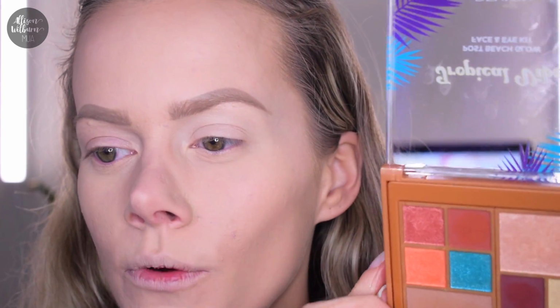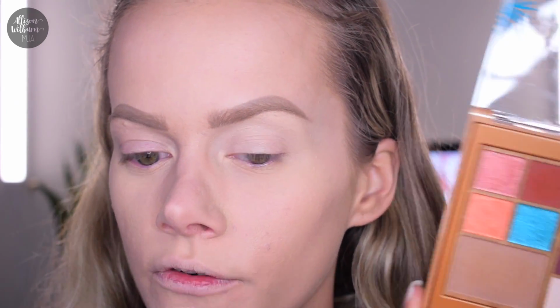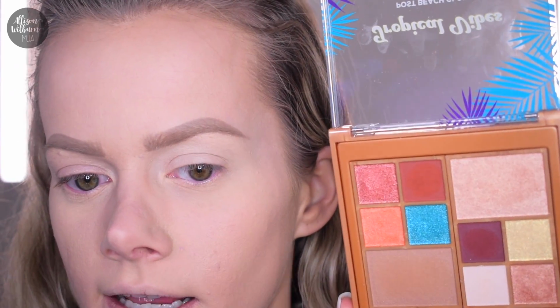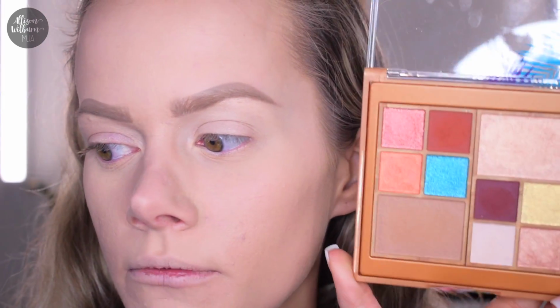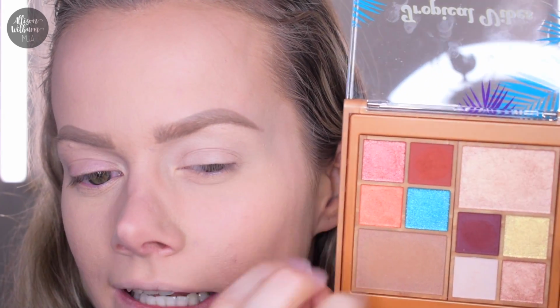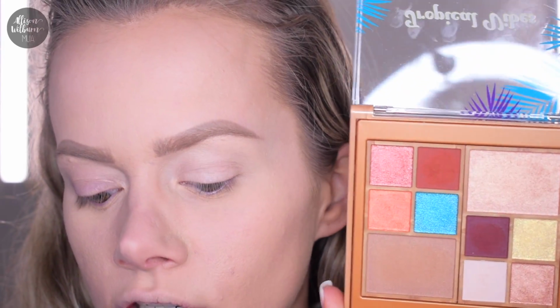And I don't want to do anything so out of the box. I want to do something that's more wearable for you guys, and maybe what a more everyday look would be. So I'm gonna do sort of a warm bronzy eye just to keep it really nice and simple. But then I am gonna pop some of the blue on my lower lash line probably, just so I can give that a test too, because obviously that color sticks out from the palette. But otherwise we're just gonna do a little bronzy look on top.